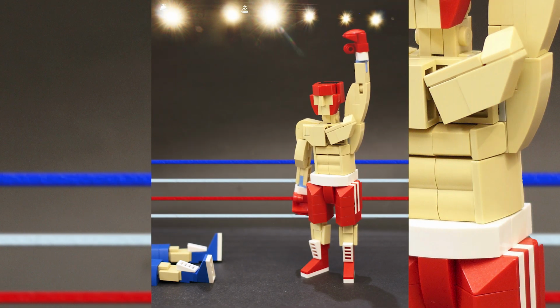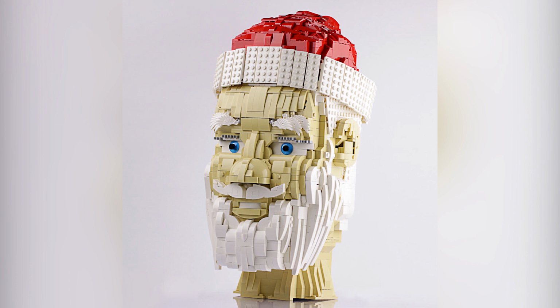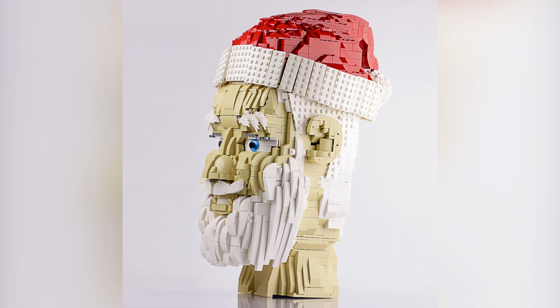Now, Kale Frost has used a ton of pieces for this Santa head model. I think it's just simply titled Santa, and I like this one a lot. It's not too often that you see what looks like a full life-size head of a human face built out of Lego bricks, and whenever something like this is attempted, it's both impressive but also a little bit creepy. I don't know how to describe it.